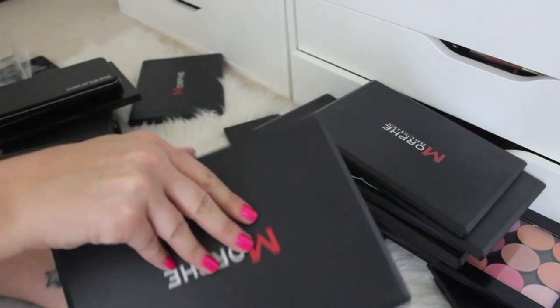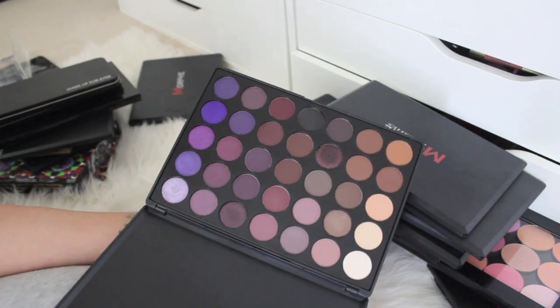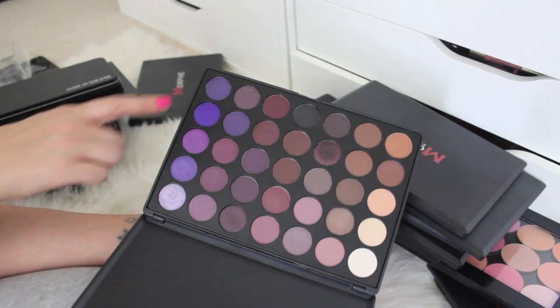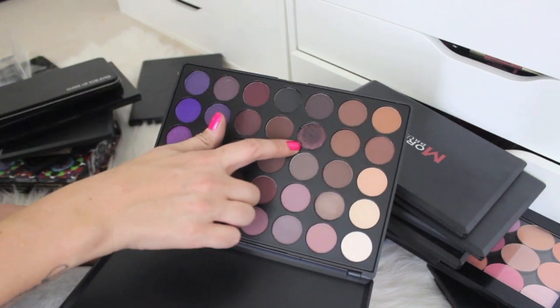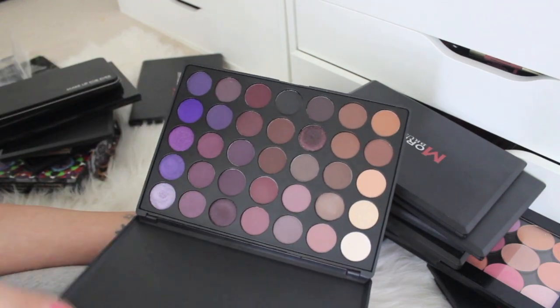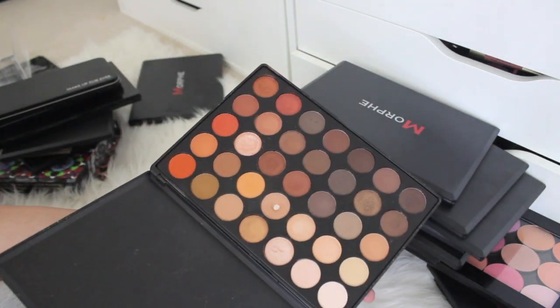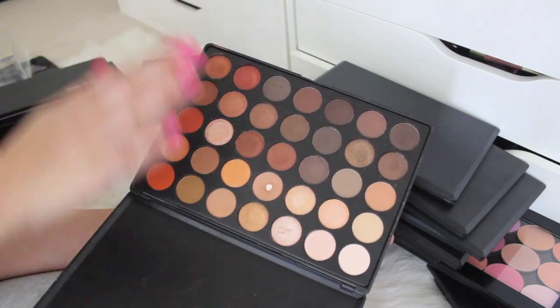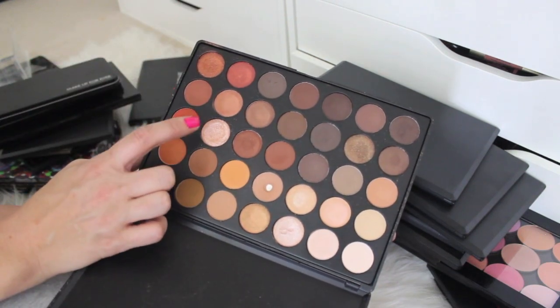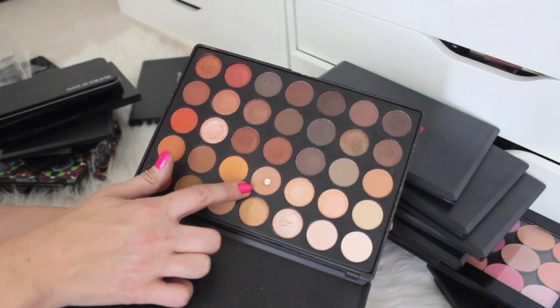The 35P palette. Ugh, purples. Yeah, I'm a purple eyeshadow junkie. These shades over here slay my existence, and this shade right here is so good. And then the 35O palette, the original 35O, which I love so much. This is just the perfect eyeshadow palette. This shade is my favorite shimmer shade, and this obviously is my favorite matte.